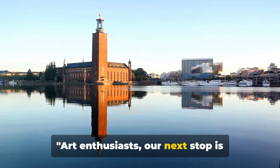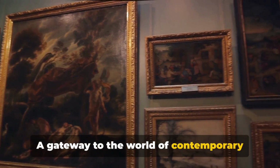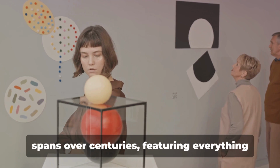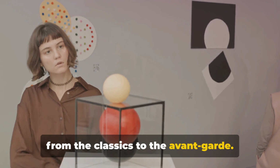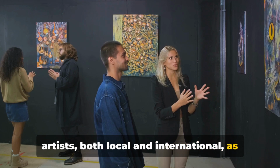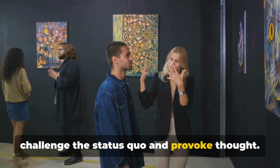Art enthusiasts, our next stop is Malmo's Moderna Museum. A gateway to the world of contemporary and modern art, this museum is a treasure trove of creativity. It boasts an impressive collection that spans over centuries, featuring everything from the classics to the avant-garde. Here you'll find works from renowned artists, both local and international, as well as innovative exhibitions that challenge the status quo and provoke thought.